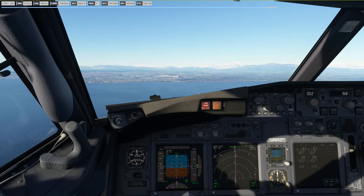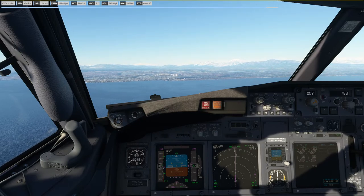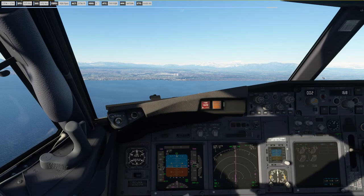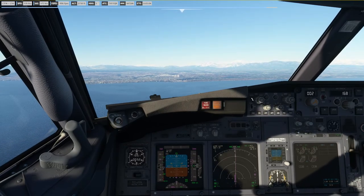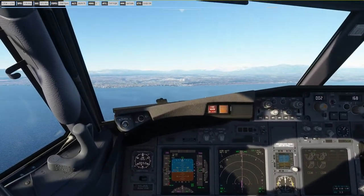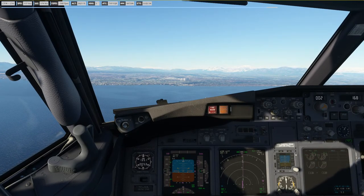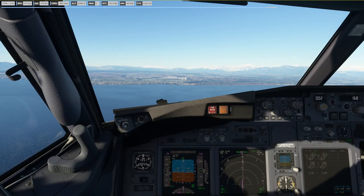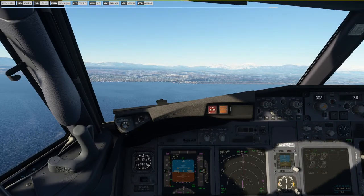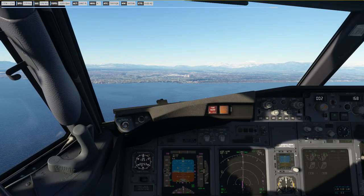Turkish 1 Quebec Romeo established. Turkish 1 Quebec Romeo, thanks. Contact tower on frequency 126.1. Have a nice landing. 126.1, Turkish 1 Quebec Romeo. Thank you very much. Good luck. Antalya Tower, good evening. Turkish 1 Quebec Romeo, ILS Victor 36 right. Continue, Turkish 1 Quebec Romeo.